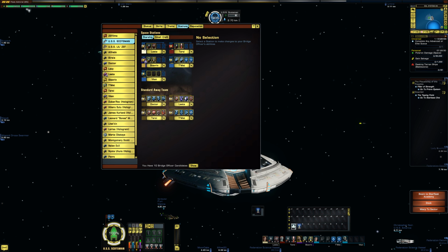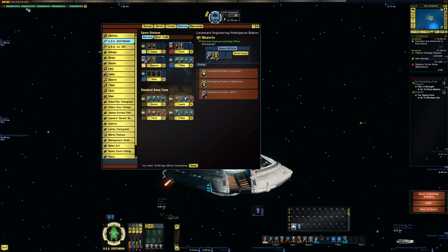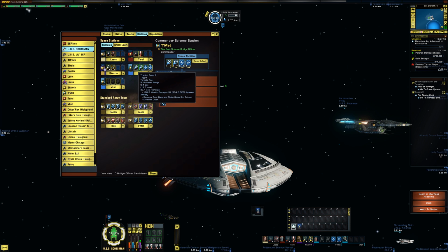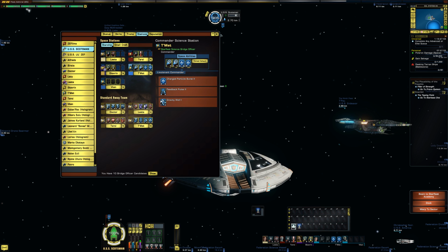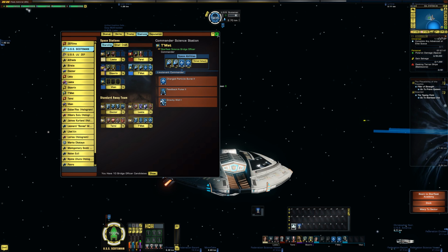Taking a look at the bridge officer stations, we have a Lieutenant Universal Station, a Lieutenant Tactical Station, a Lieutenant Engineering / Intel Station, a Commander Science Station, and a Lieutenant Commander Science Station. So this is definitely a good science ship. A lot of officer seating for different science abilities if you so desire. I don't think it matches the Mirror Crossfield, for example. But if you want to do some pretty good science magic stuff and melt stuff with science, you can definitely do that with this ship.